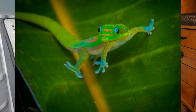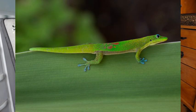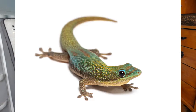They are very bright green. They are very colorful. I think they're one of the most beautiful day geckos. They have kind of gold specks in them. They're really pretty. They are active during the day, which I love. I guess hence their name, day gecko.